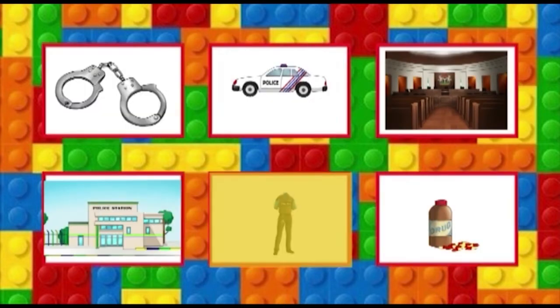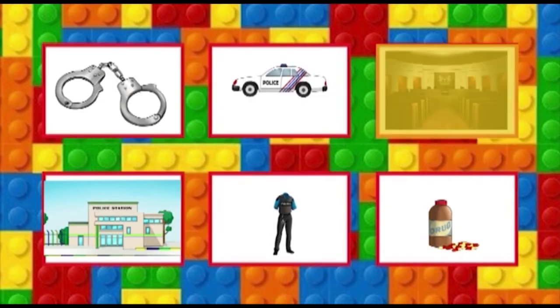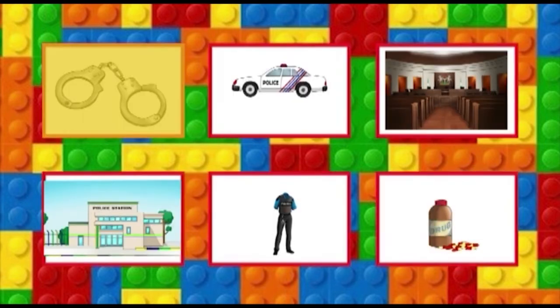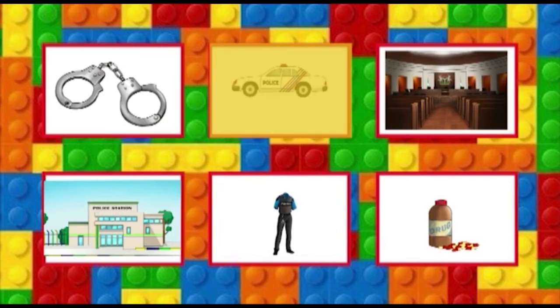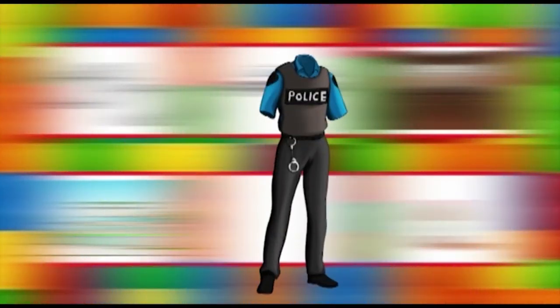Now, look at the item in the box. Now, friends, can you help us point which of these items are used by a police officer? This. Yes, you are right. This is a police uniform. Police officers wear them to work so that we can identify them when we see them.